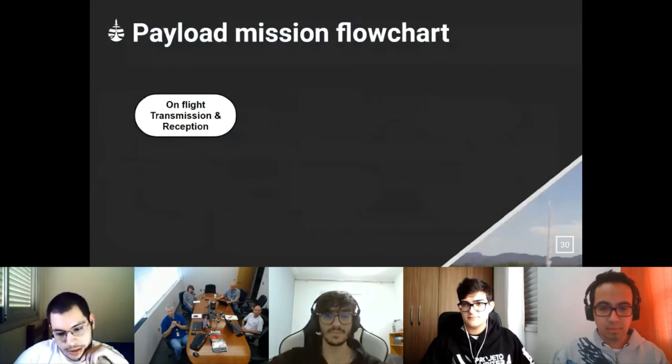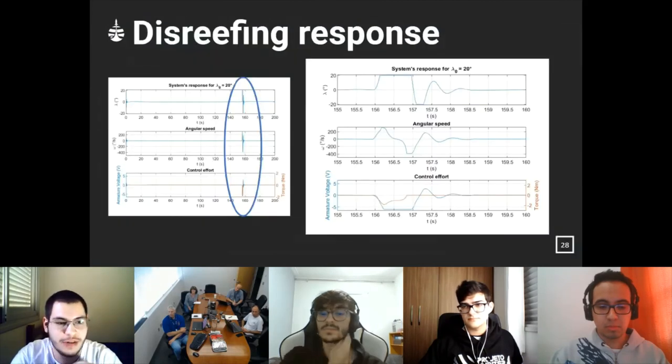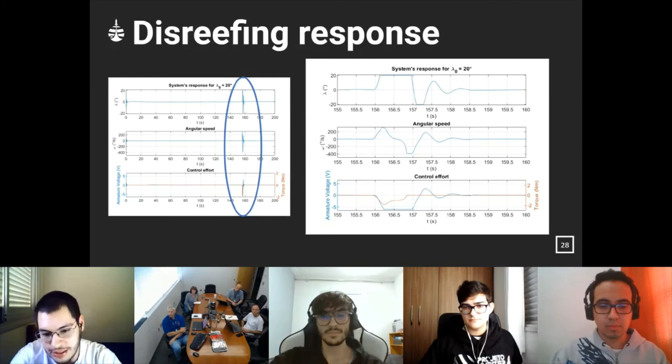Okay. We have a really high acceleration, so I don't have a graph to show you right now, but the torque caused by the high acceleration of the rocket is considerably higher than the torque we can provide with the motor. But still, we can recover pretty quickly. And yeah, I think that's it. I don't know if anyone wants to add something.